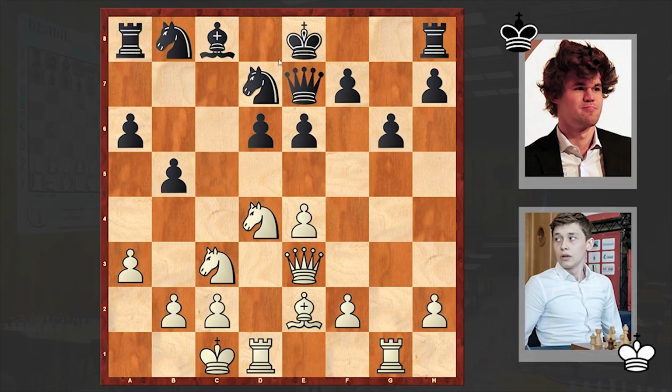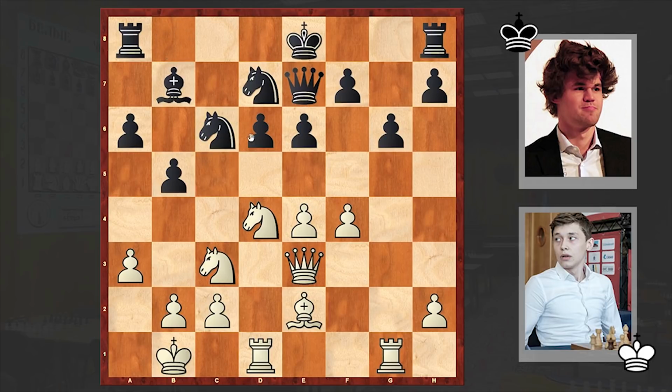Queen e7, so this was definitely a loss of precious time, and meanwhile white is making his position stronger. King b1, a nice prophylactic move. At the same time, with this quiet move, white is also setting up a cunning trap on which Carlsen stepped. Carlsen played knight c6, but this is a serious mistake.